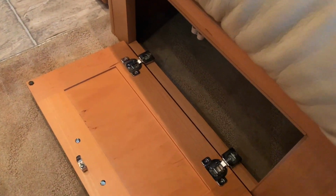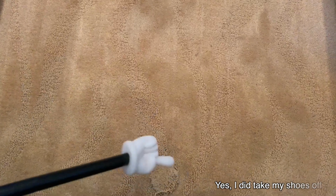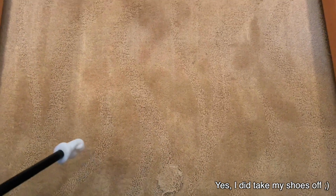We've got some storage beneath the couches. We've got that table plug back here in the back. So you can pull that little plug out and put the table back here if you'd like. There's also one of those up front.